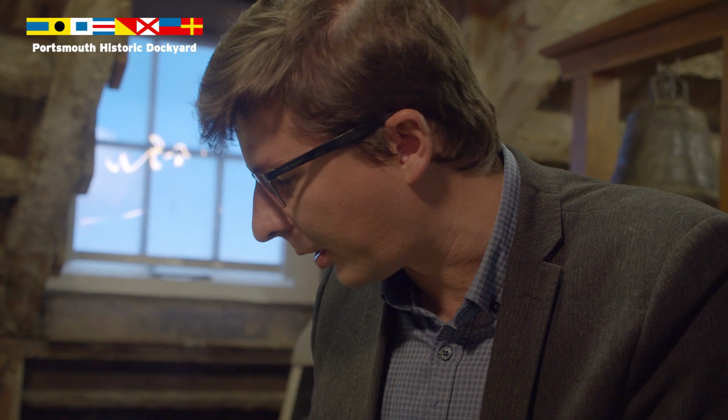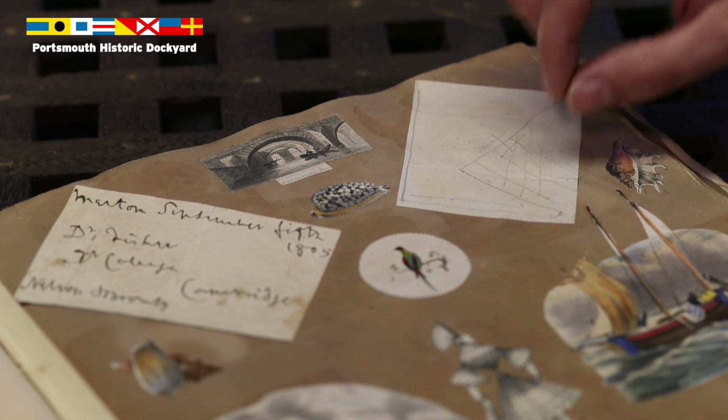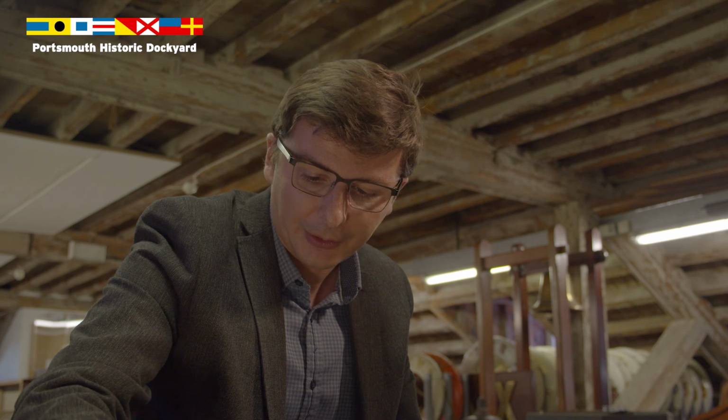And we think this is what we have here. We believe, the coast of Spain, just out of Cadiz. We have the wind direction, these light pencil lines across here. We have the track of the combined enemy fleet, which is a line through here.